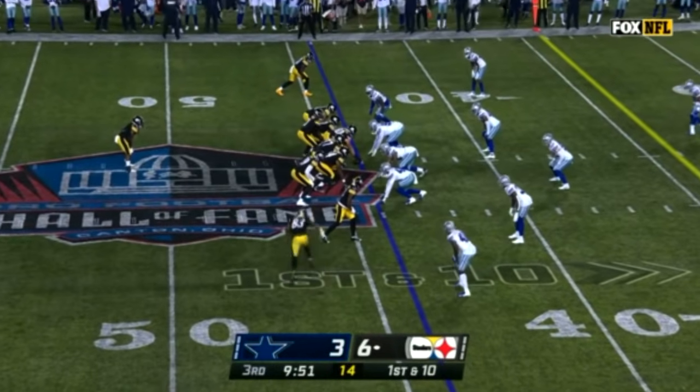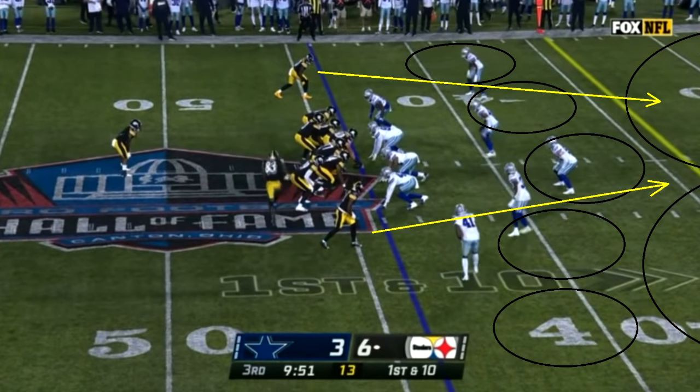There was also some stuff like this, so what's going to happen here is it is zone coverage. It's a Cover 2 zone, and there are 2 routes that are going to be kind of deeper routes. I'm not exactly sure what these routes are because there's no all-22 footage. All we have is the broadcast footage, but what's going to happen on this play, and the main thing I want to watch, is how Haskins goes through his progressions.